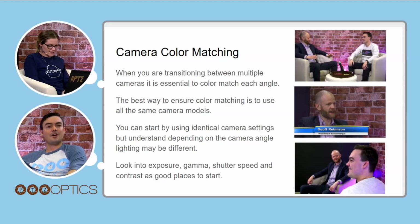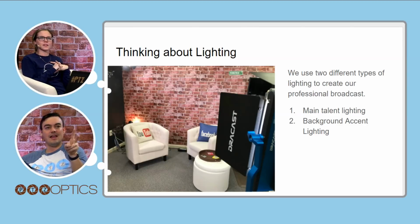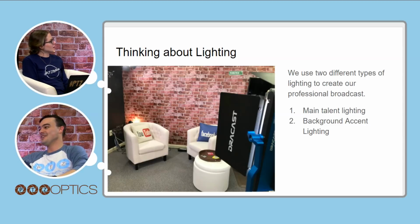So we talked about camera color matching, very important, and thinking about lighting. So we have two different types of lighting that we're working with today. The main talent lighting and what we like the most, the accent lighting. So let's play with the accent lighting. Should we just talk really quickly about broadcast LED lighting though? Not yet. Okay. So I'm turning the background blue.